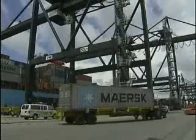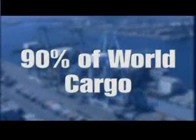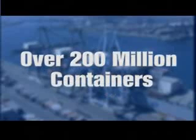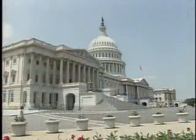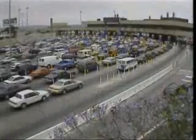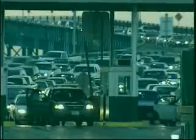The global economy depends on containerized shipping, as 90% of world cargo moves by container. Over 200 million containers move between major seaports each year. They must be protected. Famous landmarks are also potential terrorist targets. Still other vulnerable spots are border crossings, where drugs, weapons, and illegal aliens can be transported.